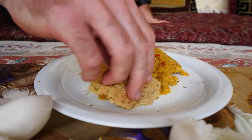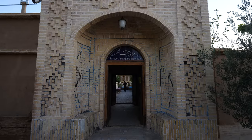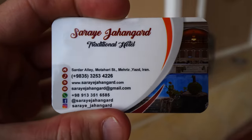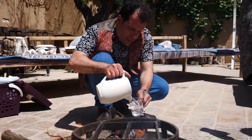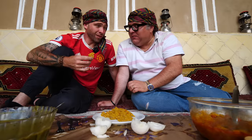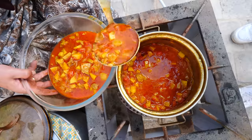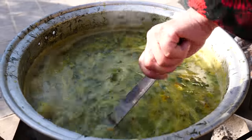Well, that was our experience here. What's the name of this hotel? Saraye Jahangara. And that's the hotel, right? Mehriz, near Yazd. Like a 20-minute drive. Yeah, we saw the whole process of how you make all these dishes. We spent like 6 hours here going through every single one. What an experience. I loved it all. This is just phenomenal. Each dish is completely different, all from Yazd. One is specific. This one is really from here, only here.